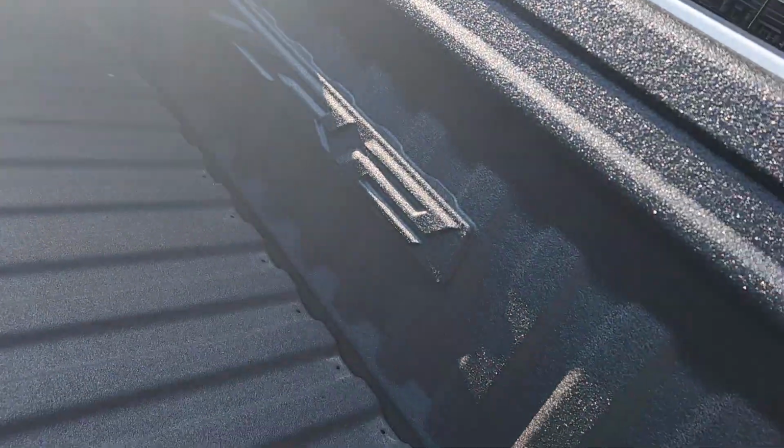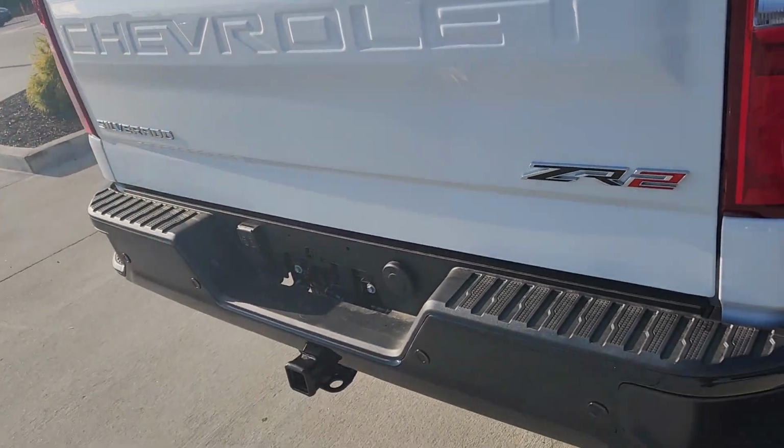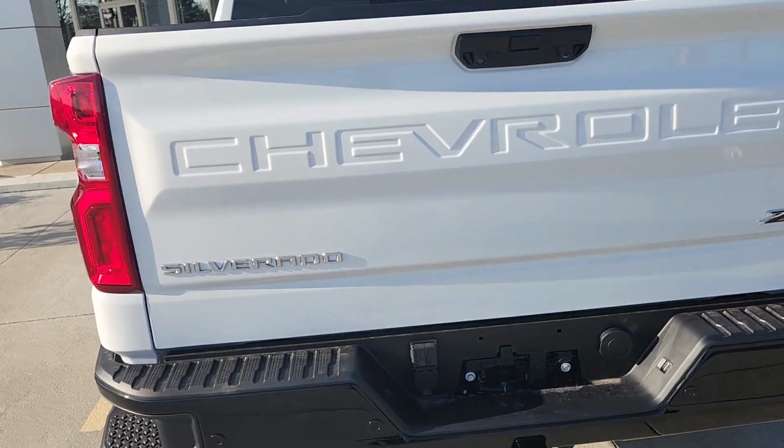You got the 12 tie down points. You got the bed liner on this one. I guess that's a minor detail on a truck like this. Of course, you're gonna have the towing package. You got the 120 volt power outlet.